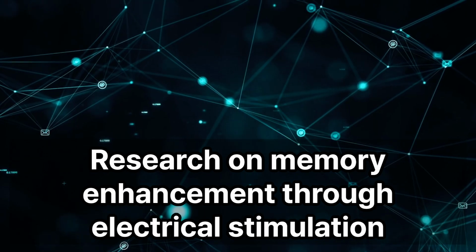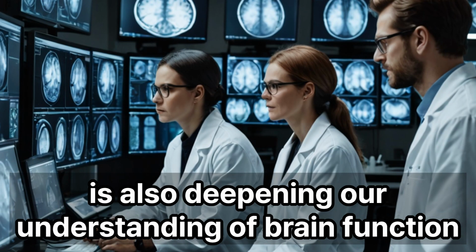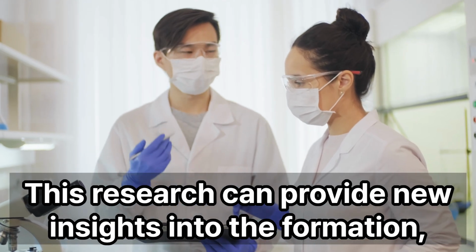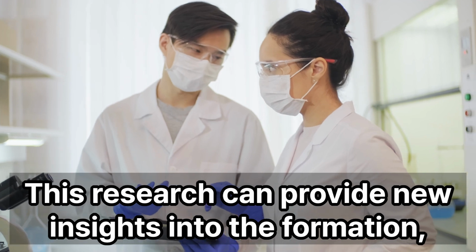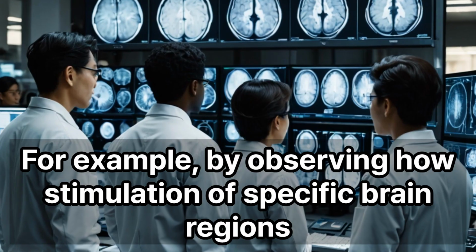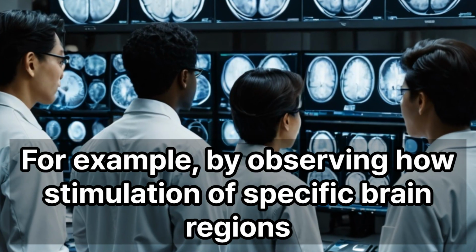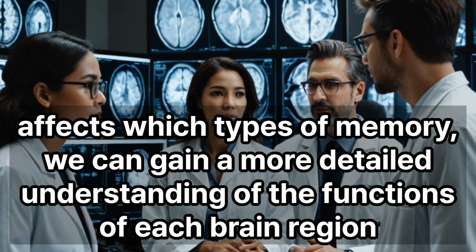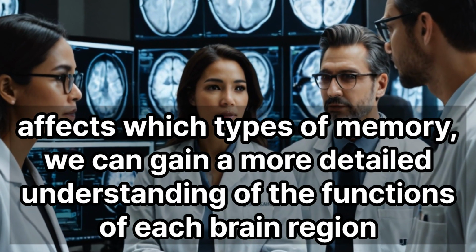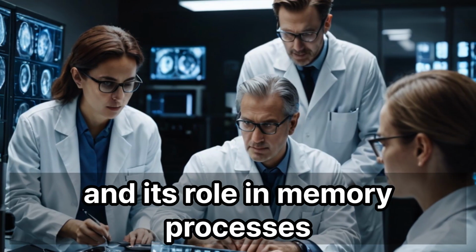Research on memory enhancement through electrical stimulation is also deepening our understanding of brain function. This research can provide new insights into the formation, storage, and retrieval processes of memory. For example, by observing how stimulation of specific brain regions affects which types of memory, we can gain a more detailed understanding of the functions of each brain region and its role in memory processes.